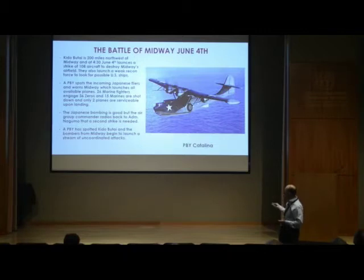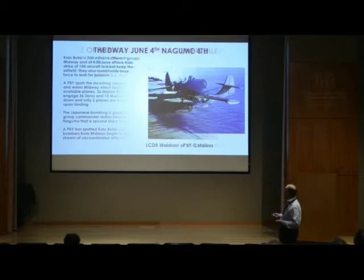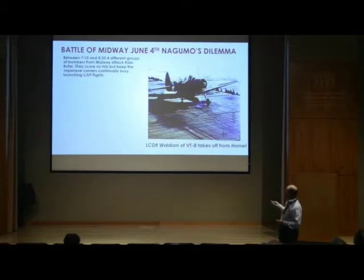And then a PBY spots Kido Butai, and the bombers from Midway, because remember, they're already up in the air, and they're armed, begin to make a stream of uncoordinated attacks on Kido Butai. And this becomes critical. Four different groups of those bombers reach Kido Butai and launch attacks between 7:10 and 8:20. They don't score any hits, but the Japanese carriers are continuously busy launching and recovering CAP fighters, combat air patrol. So consequently, the Japanese really can't get themselves organized.